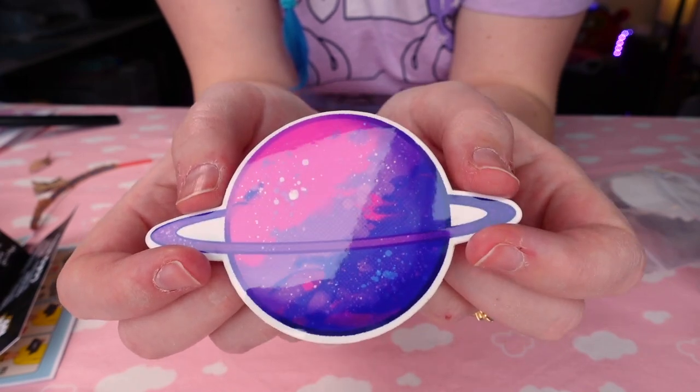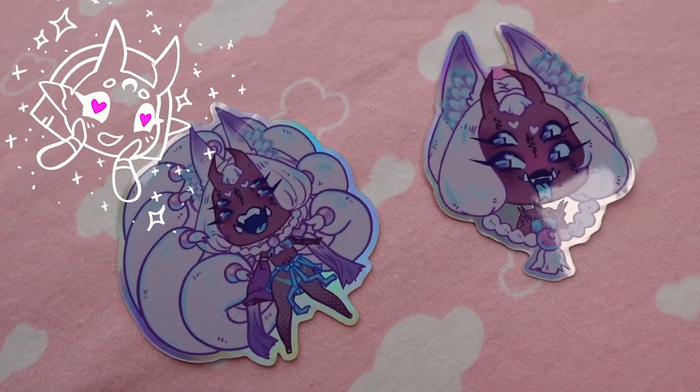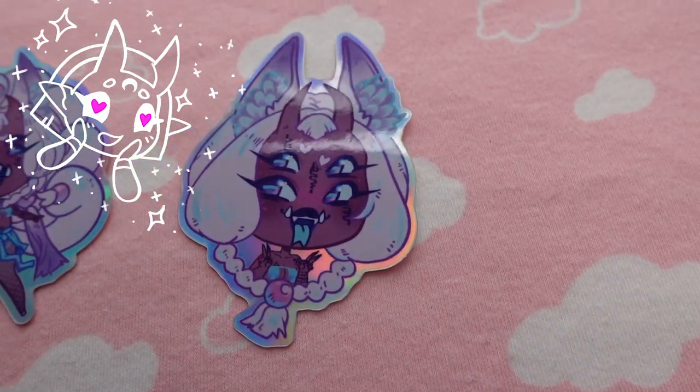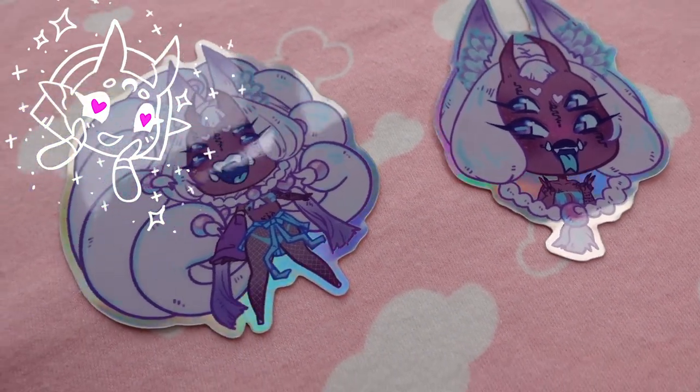So I'm so glad that they've turned out all right. So this has by far definitely made the choice for me to switch over to sticker wrap. The quality is insane. Like, oh, just look at that. Look at the holo. I need to make more holo stickers now. Now that I've actually got some in my possession, they look so good.